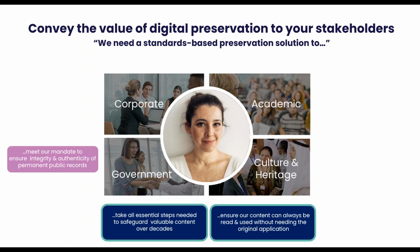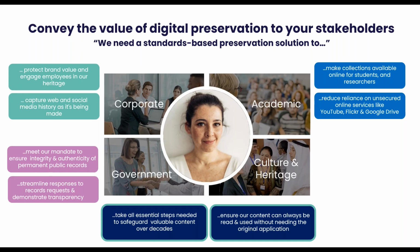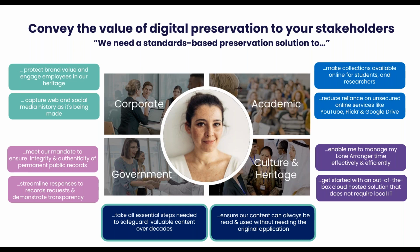So then if we go around the circle here and look at the various business cases, in the government sector, you've got mandates to preserve the records for the citizens. You've got records requests, so you need to go out and find records and demonstrate accountability and transparency of government operations and use of citizen funds. Up in the corporate realm, you may be protecting the value of your brand or the innovations that your company comes up with, and you want to connect your employees to that heritage, to drive their creativity and to make sure those assets are protected.